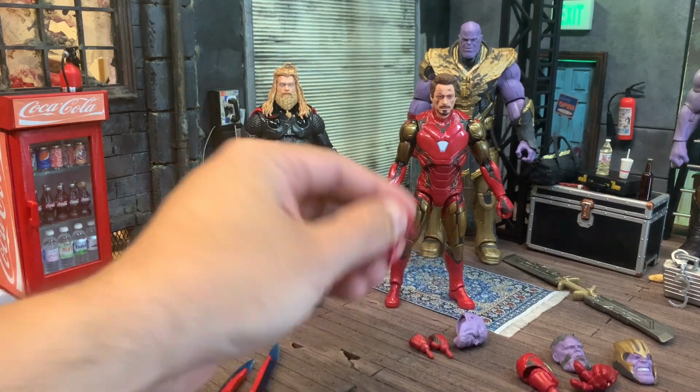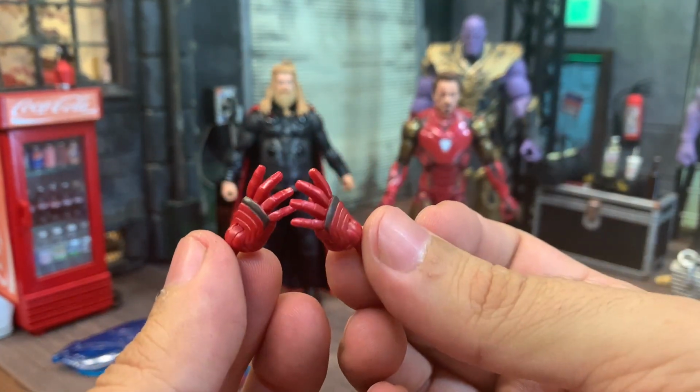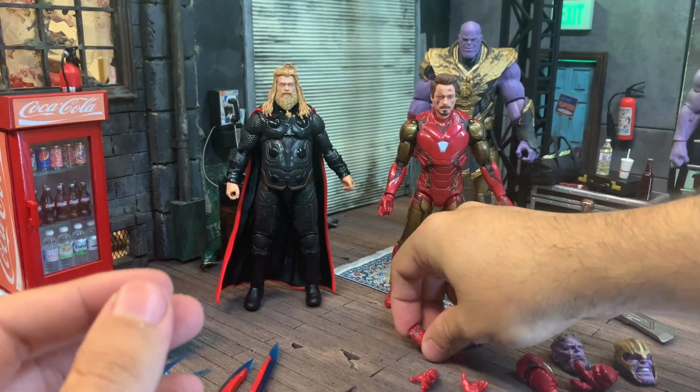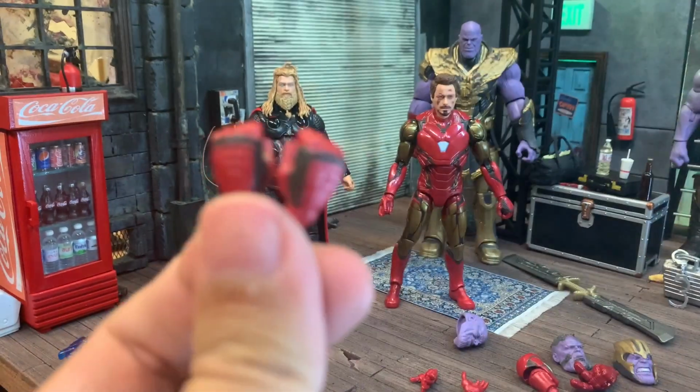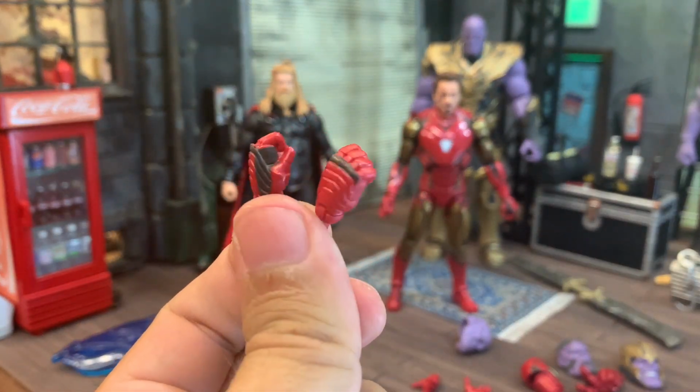And then a close-up look at the repulsor hands and the fisted hands. There we go. Awesome.